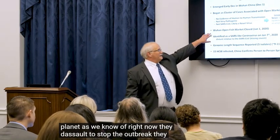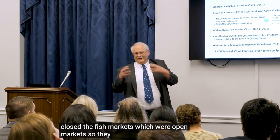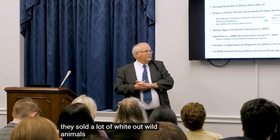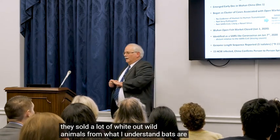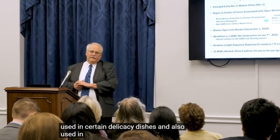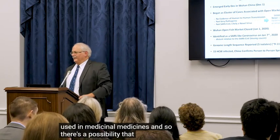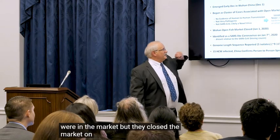To stop the outbreak, they closed the fish markets, which were open markets. They didn't sell just fish. They sold a lot of wild animals. From what I understand, bats are used in certain delicacy dishes and also are used in medicinal medicines. And so there's a possibility that bat parts were in the market. But they closed the market on January 1st.